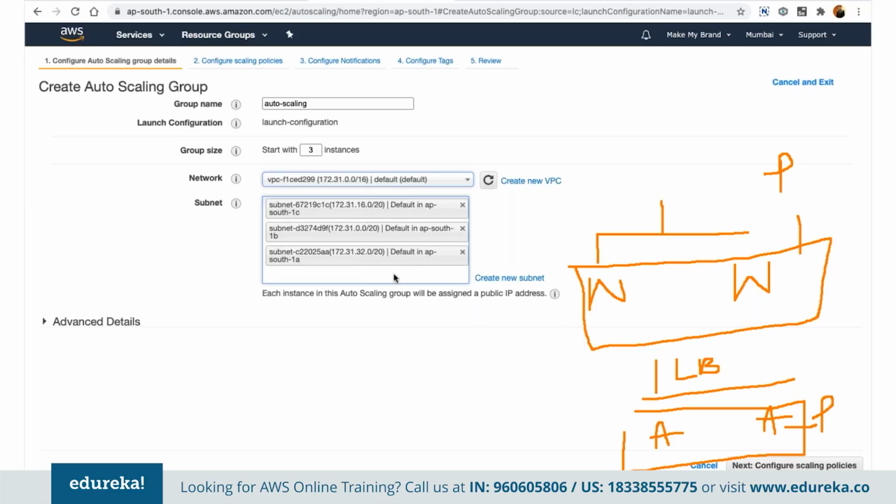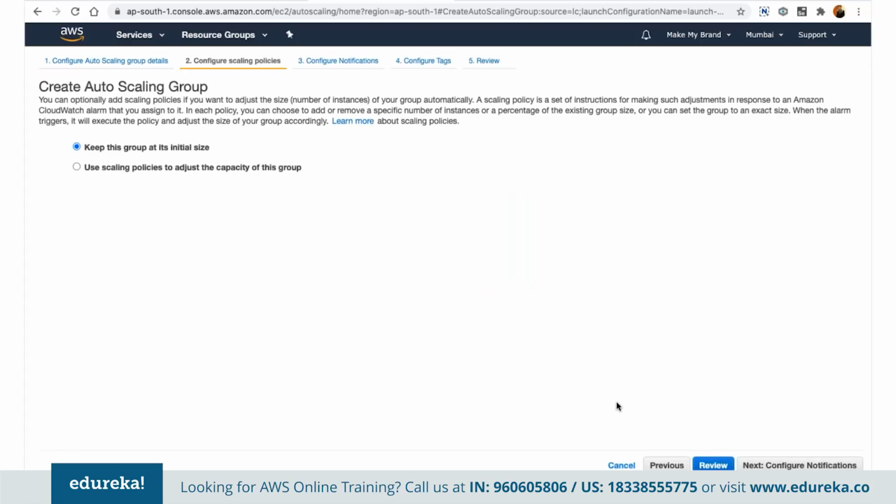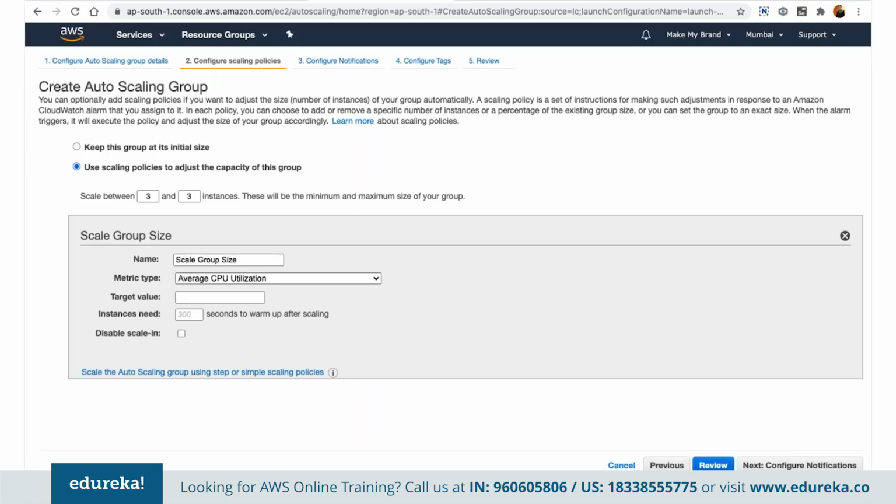So that is what we have to choose as a part of this auto scaling group, where we can also scale up and down the private subnet, depending upon the requirement. Next, we can define the scaling policy. If we don't want to apply the auto scaling method, meaning we simply want to keep the number of instances at the number that we defined, then all the instances are going to be kept at that number itself. Or if we want to use auto scaling policies, where we define when we want the servers to be increased and decreased, then we can click on this option which says use scaling policies.